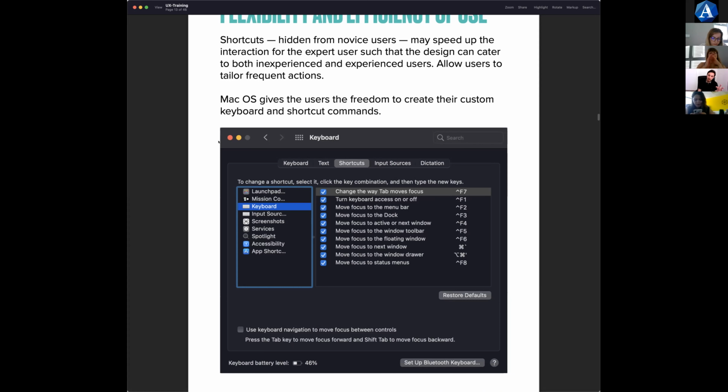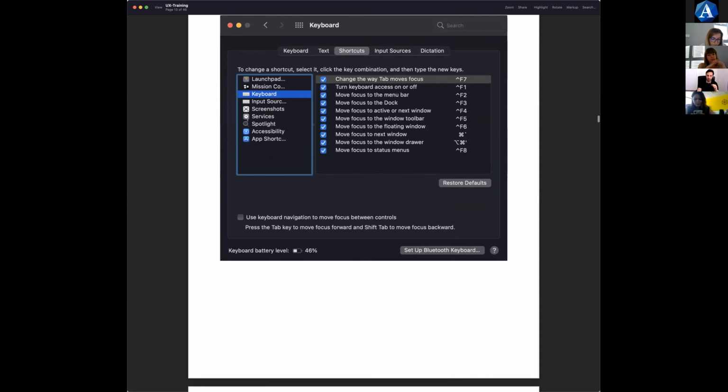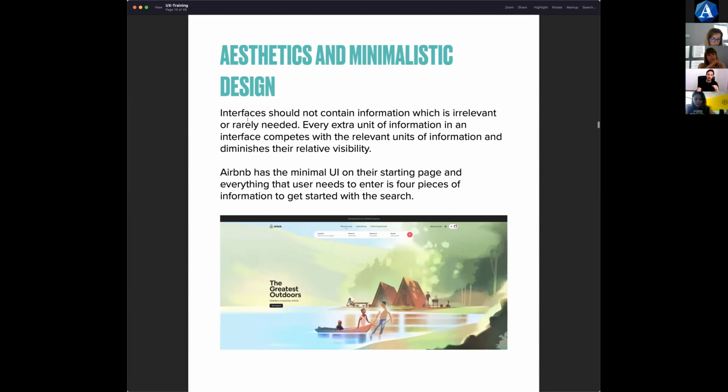So it would be good if you could provide shortcuts in your products, specifically for software, like certain things that you expect to have, Control Z undo and Control Y redo and stuff like that. So shortcuts do come in handy, but are not really a prerequisite for a product to be good. Okay, this is more for advanced users later on.